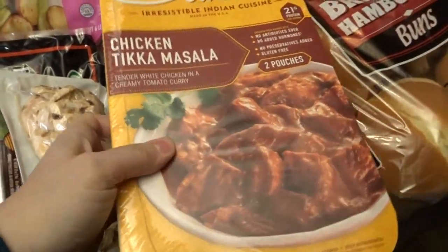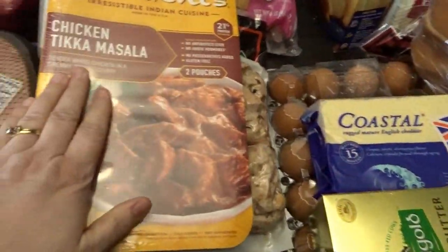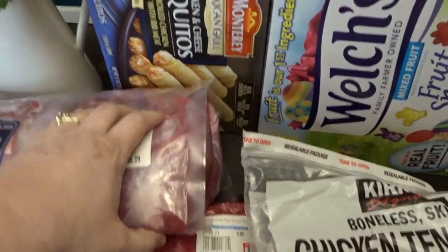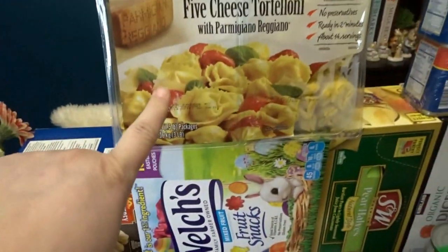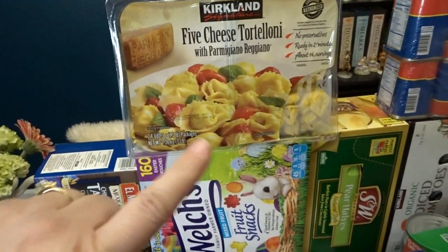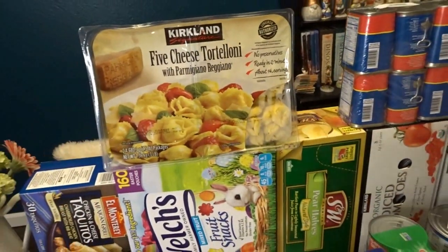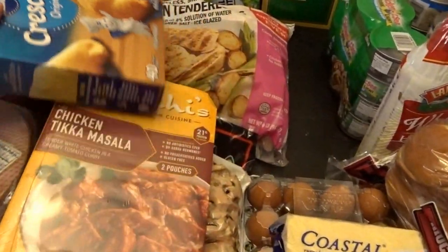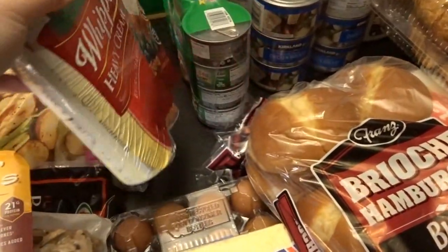And this is one of my husband's favorites, the chicken tikka masala. He loves this quite a bit. So I'm glad we picked up some of the chicken tikka masala. And then also we got some of the chicken and cheese taquitos and the 5 cheese tortelloni. I just used up the last of my tortelloni in the freezer, making a really wonderful casserole. I got some crescent rolls, as well as a 3-pack of whipped cream.